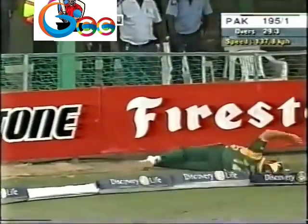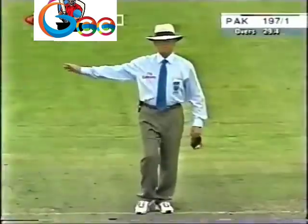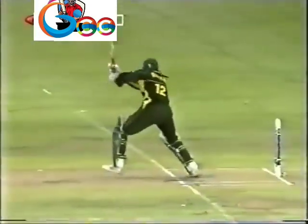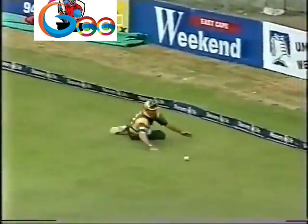Beaten Rhodes and will run away. 4 runs. Valiant effort from, who is that, who's prone on the ground? Is it Boyer? Tremendous effort from him. He actually did stop it hitting the rope where it was destined for. Well, timing personified on that occasion. Beating Jonty Rhodes, that's an achievement. And like you said, it was a brilliant effort from Nicky Boyer.